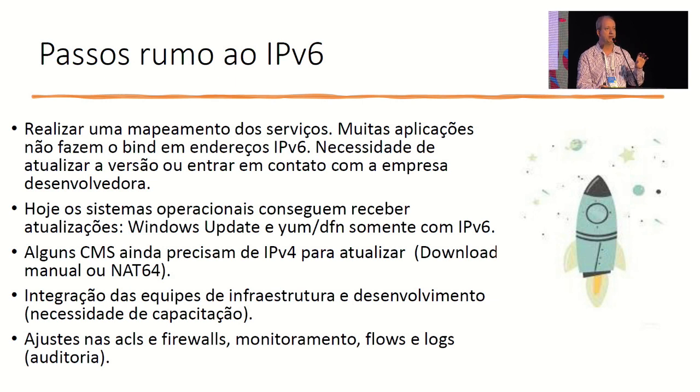Now, most of the operating systems now can work with the updated network interface, both Linux and Windows. And even some content managers still need IPv4. So there are two things that you can do in cases such as these. You can manually download the update, or you use NAT64 temporarily to update that option, that CMS.